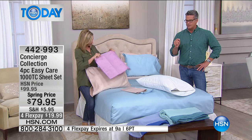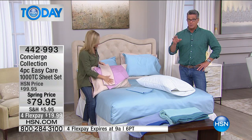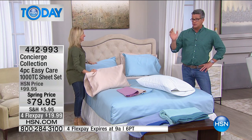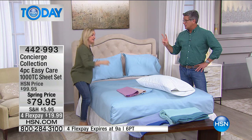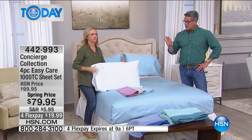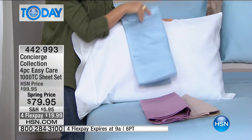Now, let me tell you the bad news on this: we only brought in about 1,600 sets. We have four different colors, and four different sizes. I believe we have twin, full, queen, king, and California king, all the same price. Producer Paul just said, Guy, we literally have about 200 in each size and color. Oh, wow. And Cal King, if you have one of those bigger beds, that's the most limited of all. So we didn't bring in as much of those.